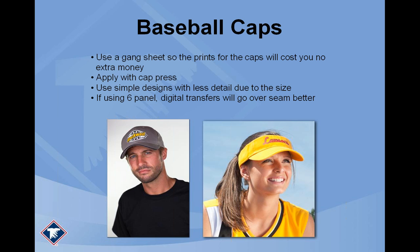Screen print has its limitations for detail. But number 2, if you do an intricate cap design, no one's going to be able to see it from the stands. So you're sort of killing the effort there. There's no reason to put all that time and energy into it. If nobody's going to be able to see it, don't do it. So keep your design simple. And then a last little note here, if you're using a 6-panel hat, digital transfers will work much better.